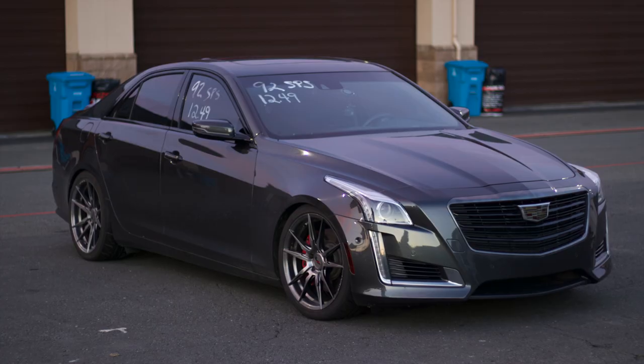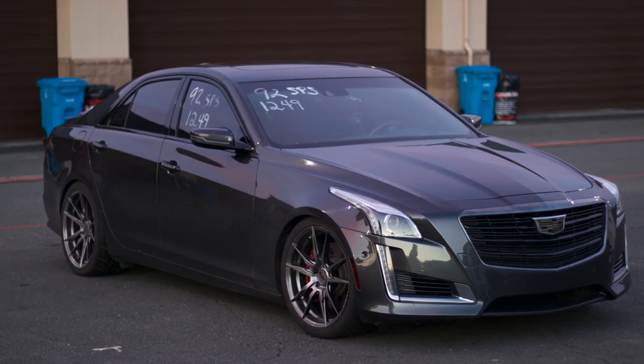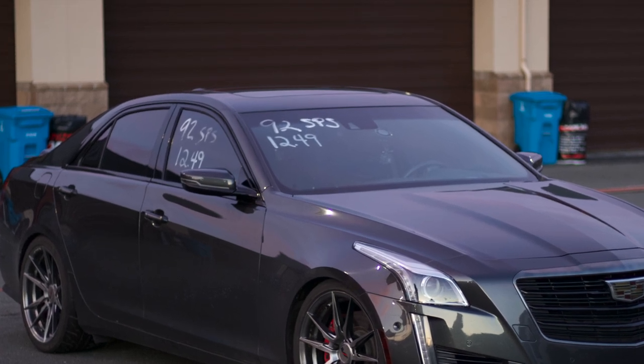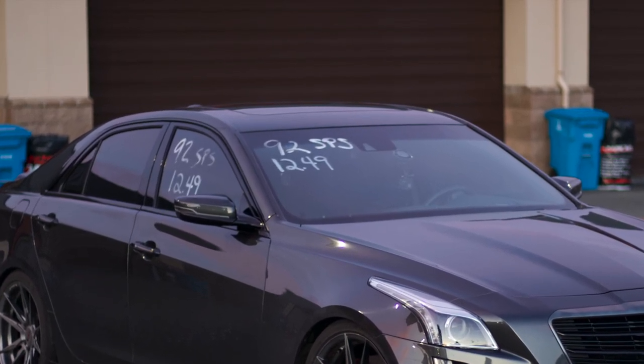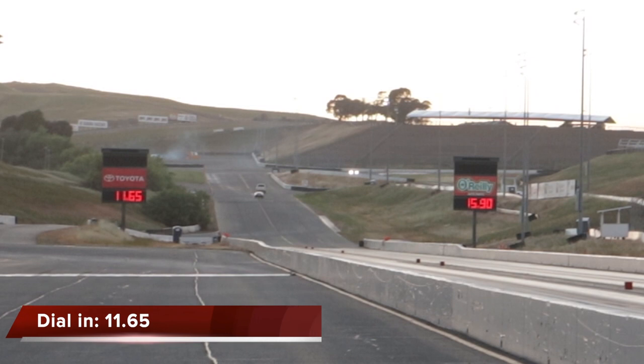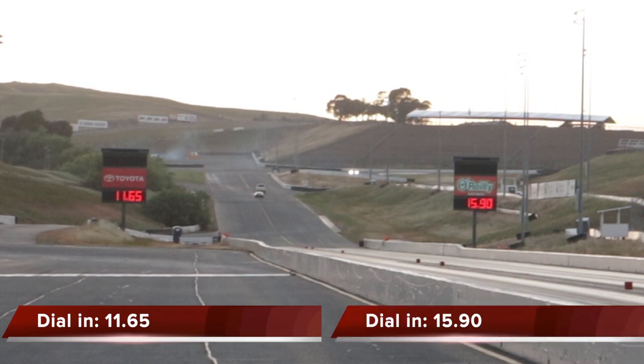You take into account that the air is getting cooler as the night goes on. You write your dial-in number, the time you expect to run, on your window. Here I wrote 12.49. For the race between the muscle car and Toyota Tundra, the muscle car dials in 11.65, while the Tundra expects to only run 15.9. So how this becomes a fair race is that each competitor's green light is adjusted for this time difference.